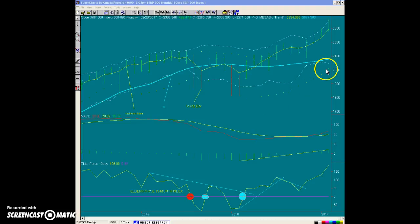One last thing to point out here, well, a couple of things. The parabolic is below the most recent bar, so there's no indication to reverse this indication of an uptrend. And secondly, I put the Bollinger Bands here, set at 2 standard deviations above the mean. And you can see that the S&P on the monthly chart is riding, as they say, the upper Bollinger Band. That's pretty bullish.